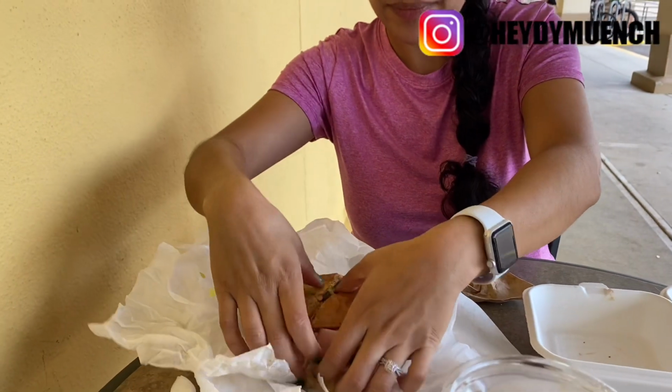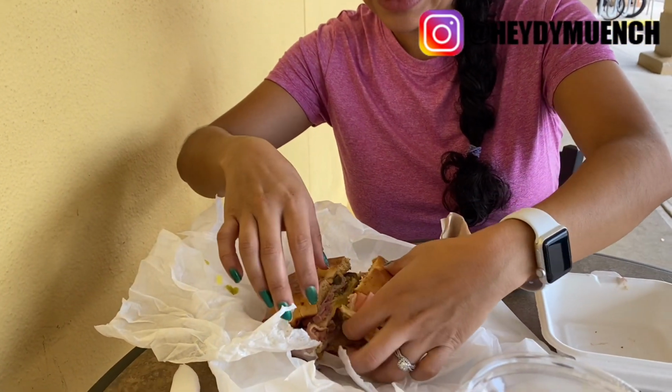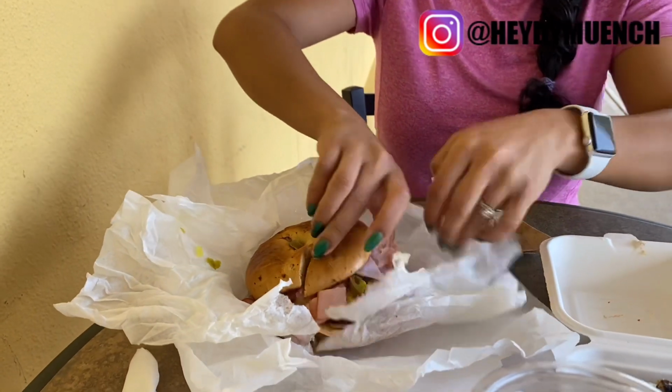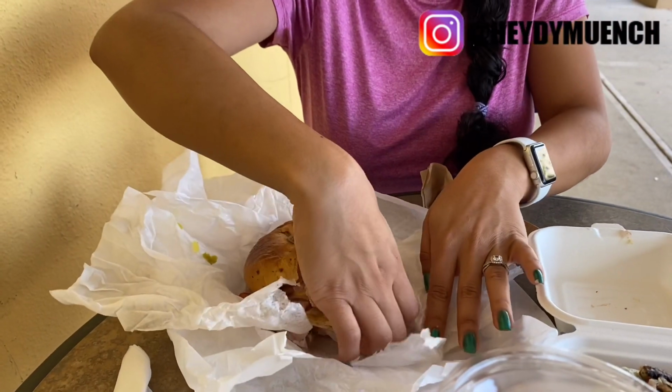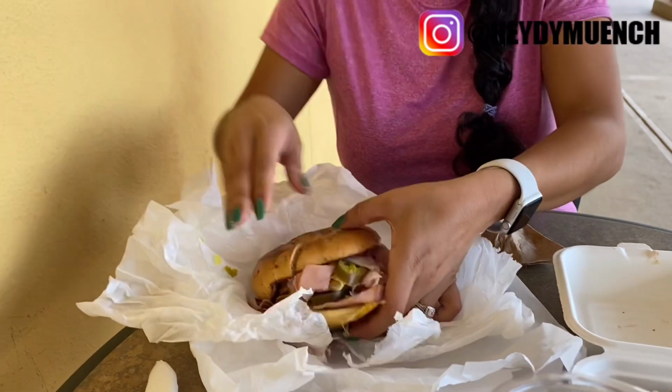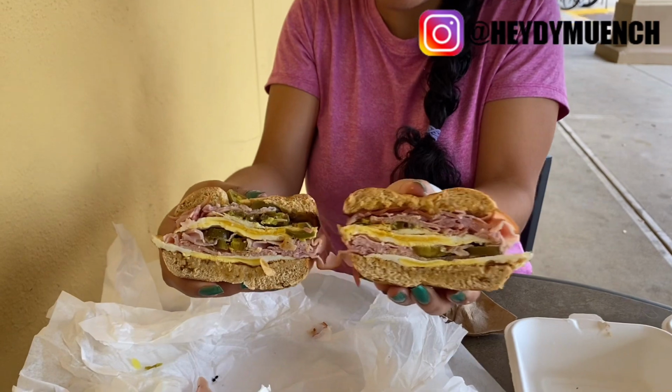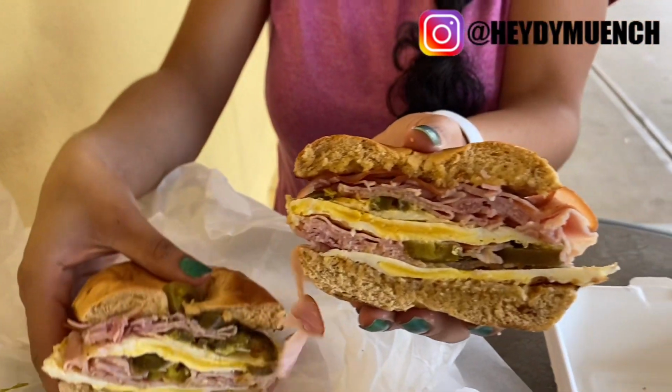This one's got jalapeno on it. I forgot the name of this one already. It's big. It's basically a breakfast sandwich that's ham, cheese, I think, and egg, and then jalapeno also. So it's probably gonna have a little kick to it. It looks good though. It's really big. It was like $5, but for how big it is, it seems worth it. It's kind of salty. I think it's because of all that ham.